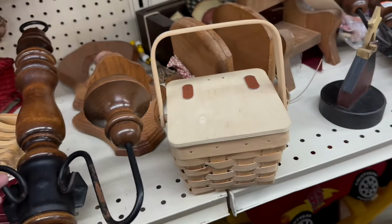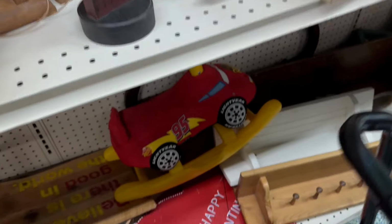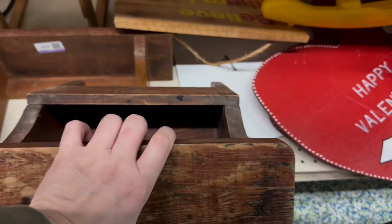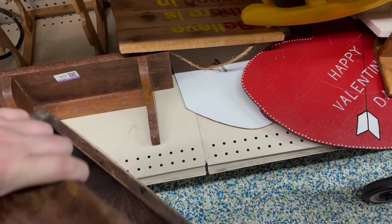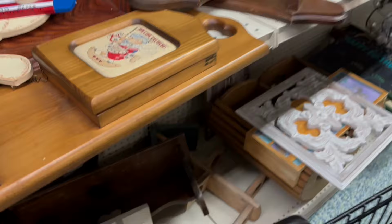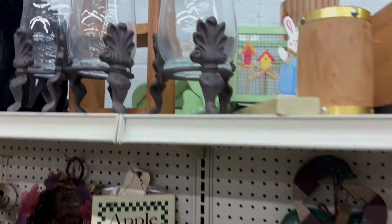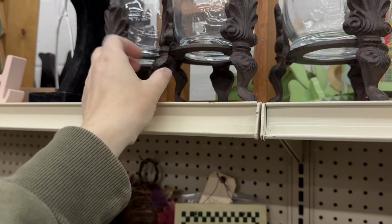$7.99. Wow, that's only $2.99. What would you put in that? Would you store something into it? Could you visualize it somewhere in your house and how you would repurpose it? There's some cross stitch inserted there. 3 pieces, $11.99.